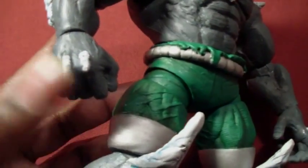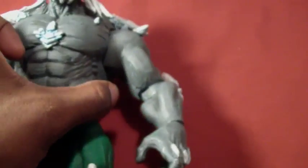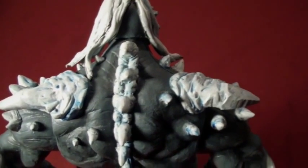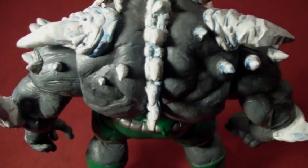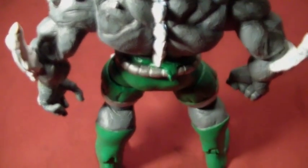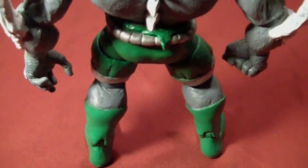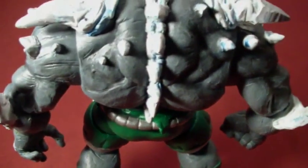He even did the spikes. I kind of wish that the spikes were a little bit longer. And here, this one, he has an open hand for gripping. The back is really impressive. As you can see, all the sculpting of the bone, right down his spine bone, as well as the paint. You gotta remember, this was a Hulk figure, so he had to paint this all gray.